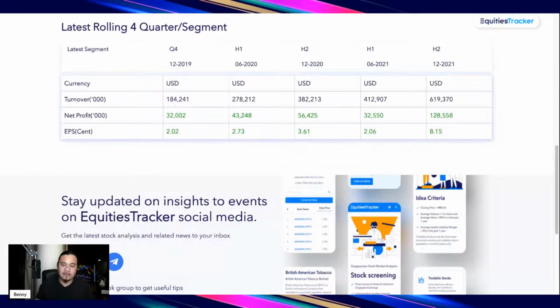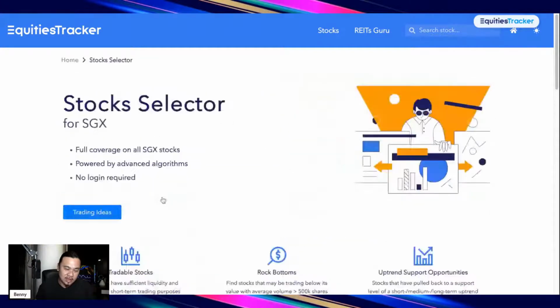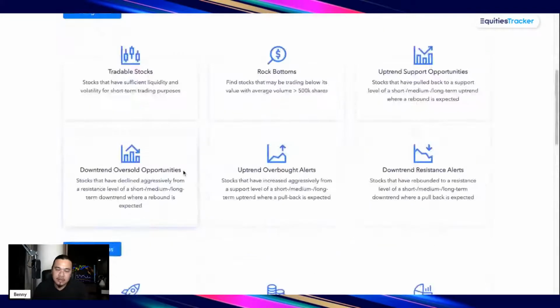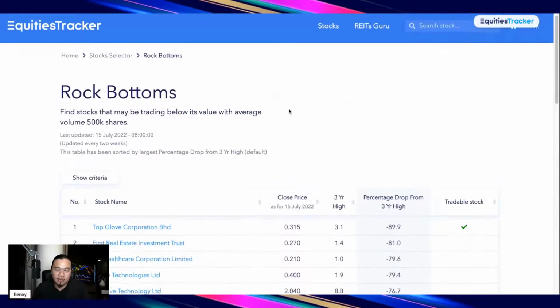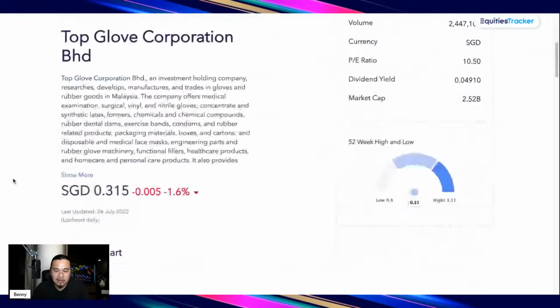As an investor, for example, like myself, it's always good to look for opportunities like today where the prices are coming down, but their fundamentals are still solid and still growing. That shows me that maybe the market is just overreacting. So I can start to work on rock bottoms, for example. I know that Top Glove looks very cheap right now, because it has fallen more than 90% from the 3-year high. So I can look at Top Glove.